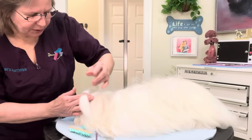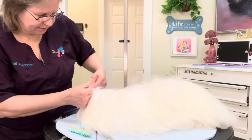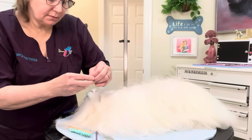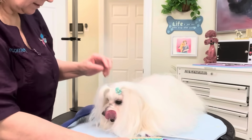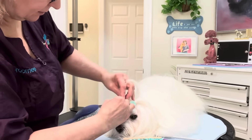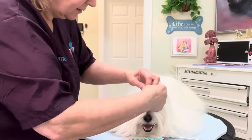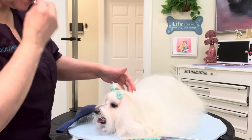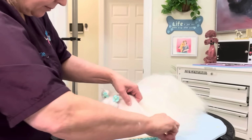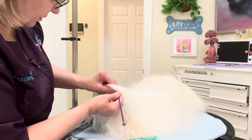It's easier to do these top knots with the dog laying down by far. Wrap the bow band around 3 times. Now I'm going to take another section of hair using my knitting needle, going back towards the ear. Right in front of the ear, I'm going to make another line.